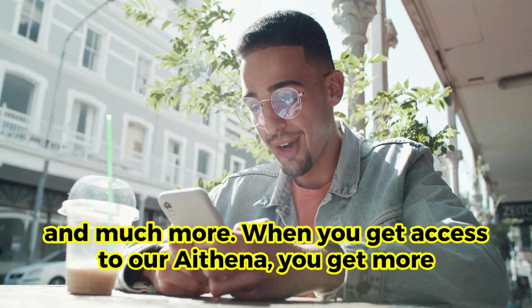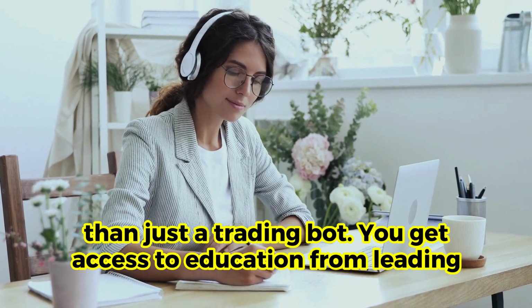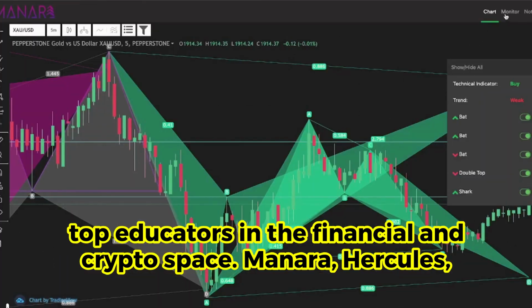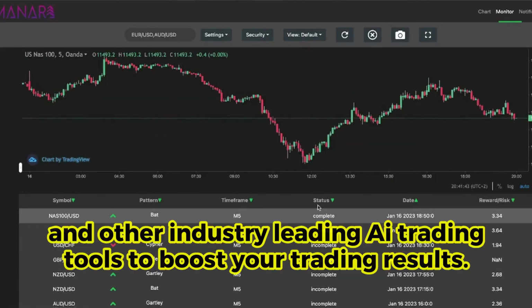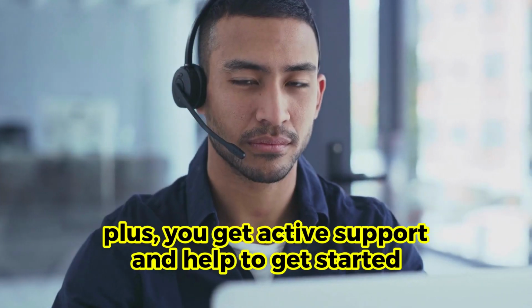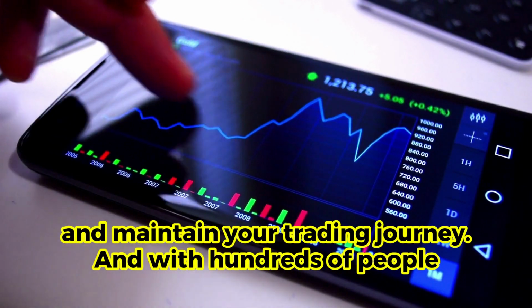When you get access to Aithena, you get more than just a trading bot. You get access to education from leading top educators in the financial and crypto space, Manara, Hercules, and other industry-leading AI trading tools to boost your trading result. Plus, you get active support and help to get started and maintain your trading journey.